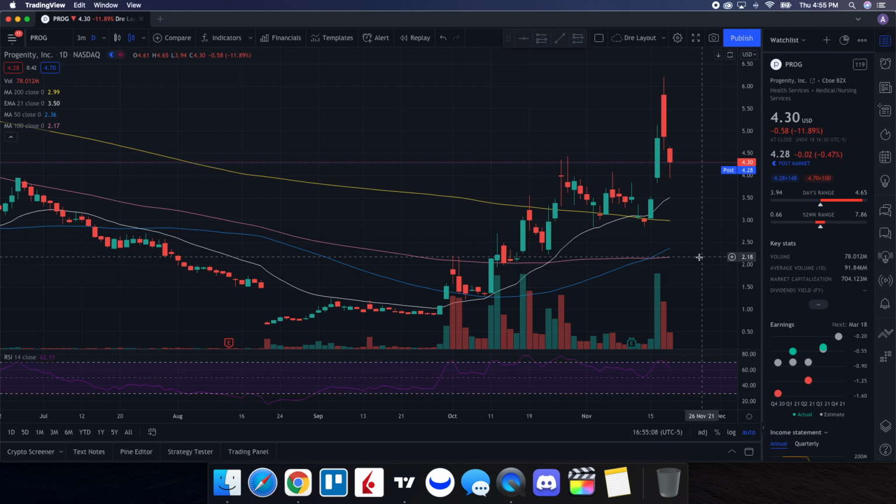Now when we take a look at our chart, which is a daily chart, you can see from the RSI down below, we are right around 62.66. And when we take a look at our moving averages, you can see we have strength above the 100-day, the 50-day, the 200-day, and the 21-day EMA. Like I was talking about in the previous video, I wanted to see PROG hold up the $4 level, and it was able to do just that. Yes, it did end up going to $3.94, but you can see we quickly recovered and still ended up seeing a high of the day of $4.65, and closing at $4.30 is definitely a good look.